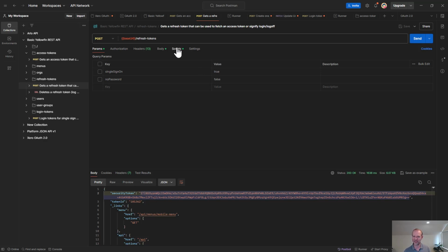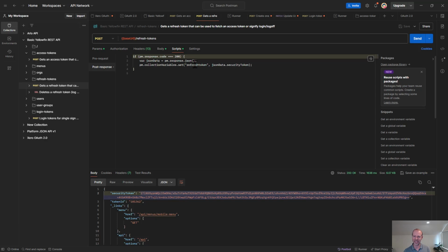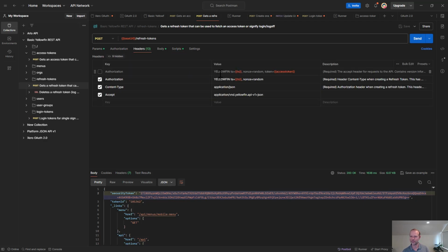We've got a little bit of JavaScript here which will save this security token so we can use it in future calls as a variable. And you can see we've got some headers in here as well. So I'm basically determining which version of the API I'm using, and we're passing through the current timestamp, etc., and looking at the content type.